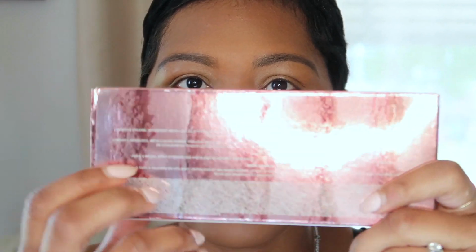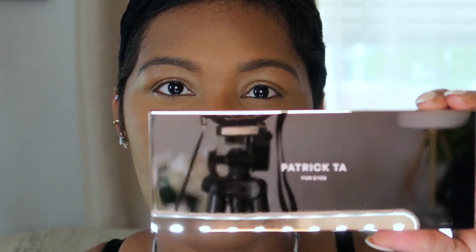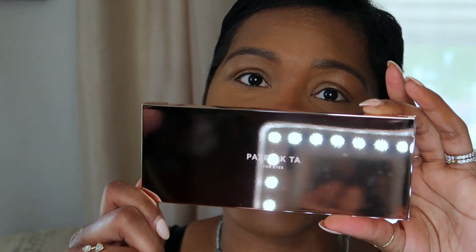This is the prettiest packaging. Like, I love the rose gold. I love the shades broken up in the back. This is really cute. I didn't open it; I'm filming as soon as this came in the mail today. Look how pretty this is. I love this. This is so pretty. Okay, let's get past all this part so we can play in it.